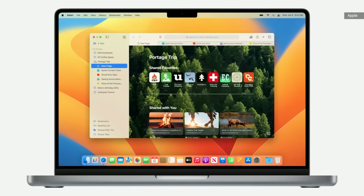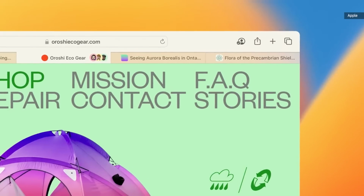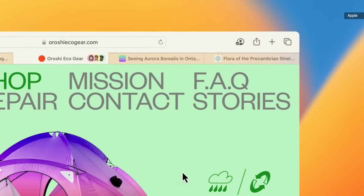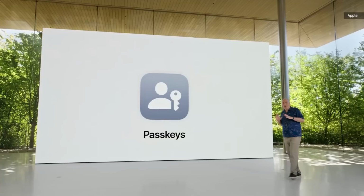And when they find something great, they can add tabs too. You can see which tabs your friends are looking at live, and using built-in collaboration, you can easily connect in real time over messages or FaceTime.